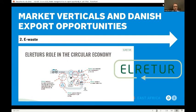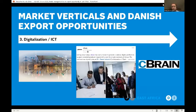The last market vertical I'd like to focus on is digitalization, ICT. You may ask, why is this relevant for waste management and circular economy? Well, without a digitalization approach to this, we're not going to see any business models succeed, because one needs a digitized economy. What we've managed to do in Denmark within digitalization and waste management is that we are now seeing systems with a high level of traceability. We can now trace the lifetime or the multiple lifetimes of products over time because of chips and barcodes we insert into the products, which is key for a circular economy.